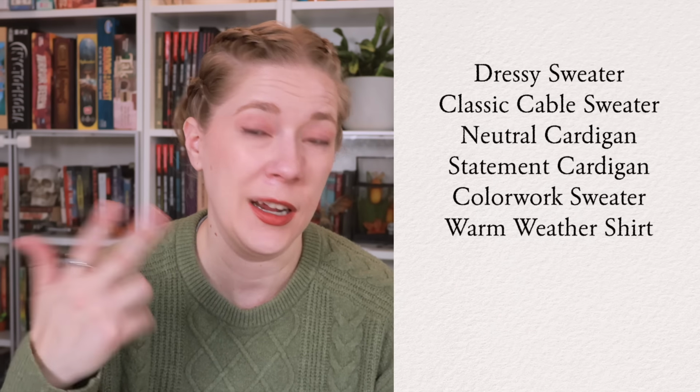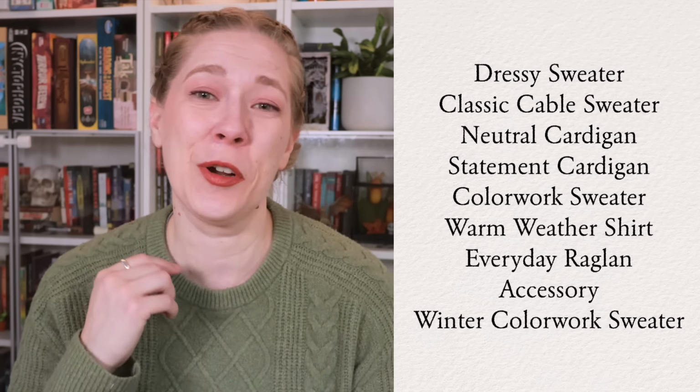I ended up breaking this down in a Make 9 style because I found most of the things I wanted to make fell into these 9 different categories. So let me pull up my notes. The 9 categories of stuff that I'd like to make for myself are a dressy sweater, a classic fisherman's cabled sweater, a neutral cardigan, a colorful statement cardigan, something colorwork, a warm weather knit, an everyday raglan pullover sweater, accessories, and an additional colorwork, but this one is more holiday winter vibes. Okay, so I'm going to pull up Ravelry on my phone because I made a bunch of bundles, to talk through some of the plans that I have for this.